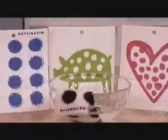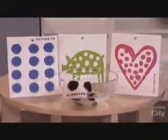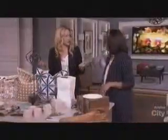Let us know what you think. I like those. They're cute. They're so cute, right? So cute. So add a little something even to your dishes. I mean, you can add these trends into big places or small places.